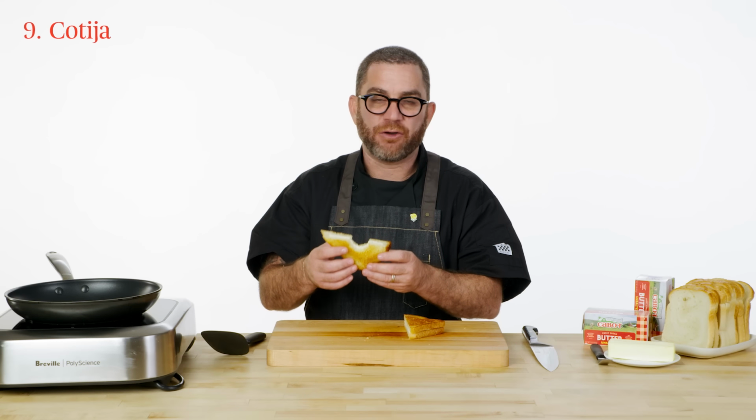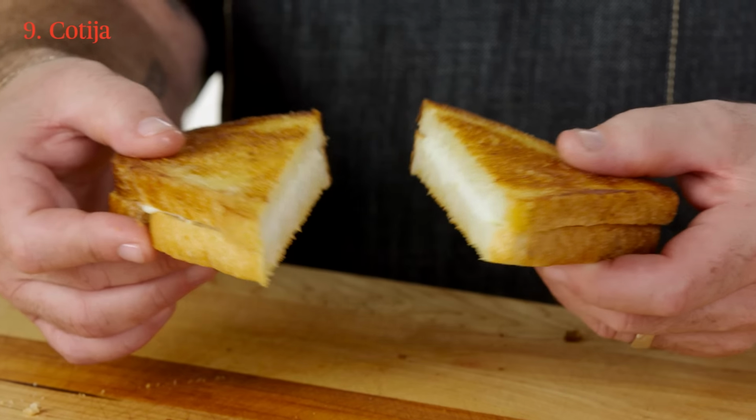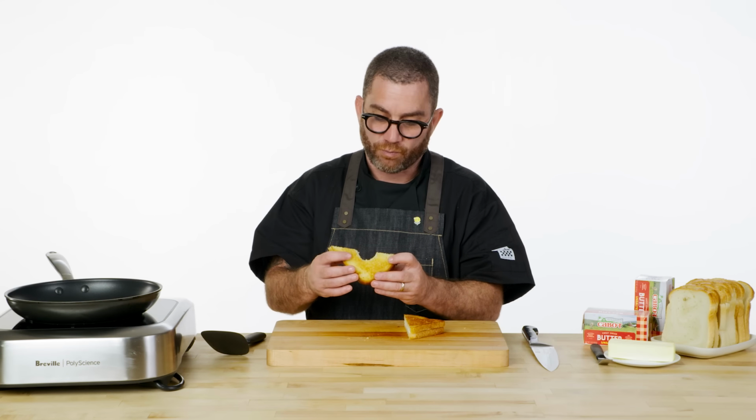Mild, tangy, mild, bitter, but the problem here again is texture. The cheese hasn't melted. The butter's the strongest flavor here.